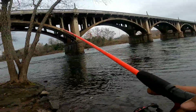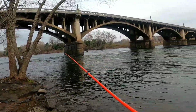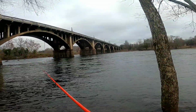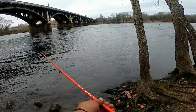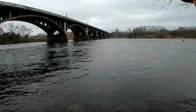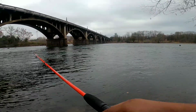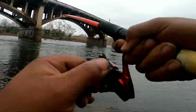Oh, the smallmouth bass. Dang. Yeah, it jumped out right there. The smallmouth bass. I might stay here a little bit. All right, battery died. Put a new one in. Hopefully we catch something. I don't think that fish would have scared all the fish away. It's a river. Oh, got another one. Got another one.